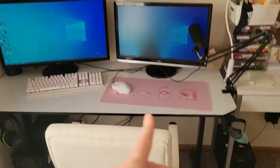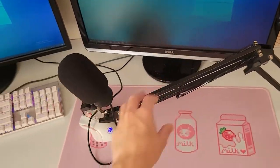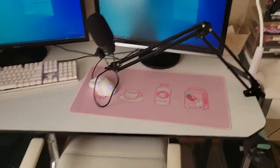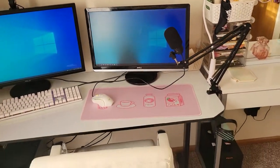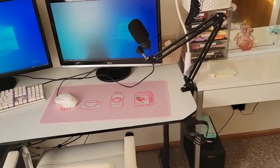And to the right here is my microphone. I can extend it to where I need it to be, and then also move it out of the way when I'm not using it, which is really awesome. And then I also have a cup holder here, which I keep my drinks in.